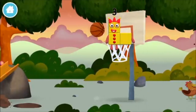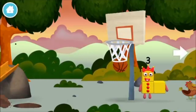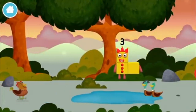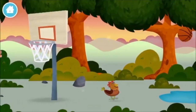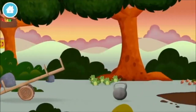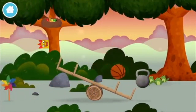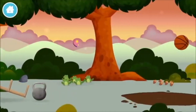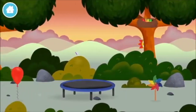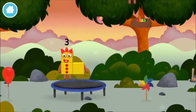A basketball. A basketball. A basketball. A weight. A basketball. Found a number block.